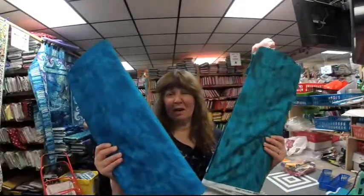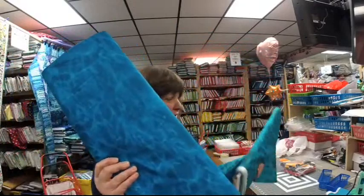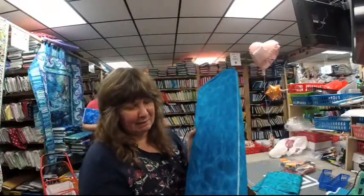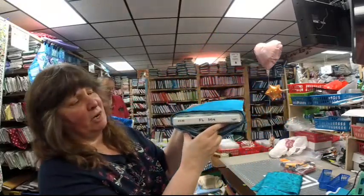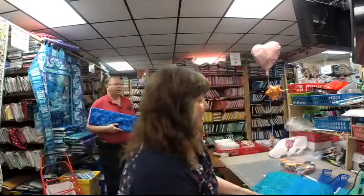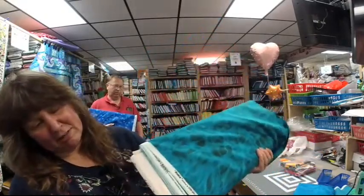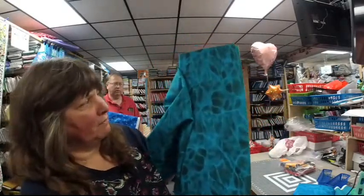I have two more of those colors of the oceans. That's the bottom of the swimming pool. These are also both in the Florida line. Of course, these are by Benartex, by Greta Lynn, and with canvas. And these are $12.50 a yard. This one is a very pretty blue. It's Florida 354. Then there's one similar to it, but with more green in it, and this one is Florida 352. Once again, these are $12.50.